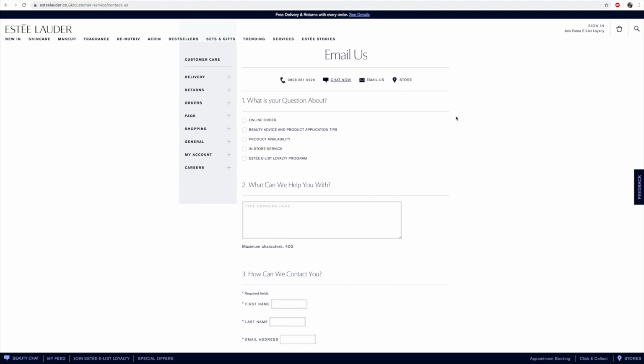On the Estee Lauder page, it only gets more complicated. In the first place, they ask you to select what your question is about, choosing from a couple of specifically defined categories. At this point, the user could panic. What happens if your question does not fit into one of the categories? It is quite limited for a list of actions, right?